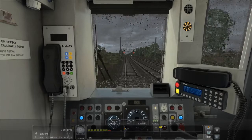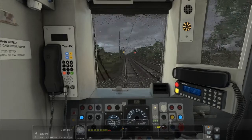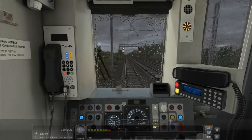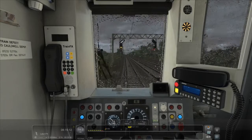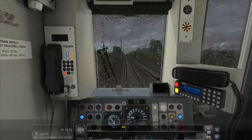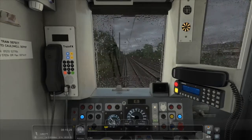May as well just coast for now. There we go. We're onto the fast line. That must be what the 40-mile-an-hour business was for. Whoop! Bit of slippage there. Come on, grip. We'll just leave it in notch 3 for now. It seems to be struggling in on full power. Try again. There we go. Happier now, definitely.